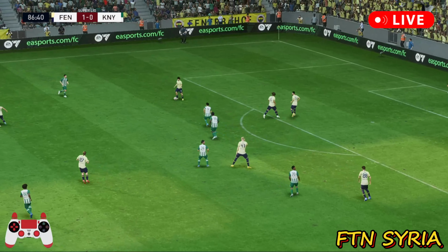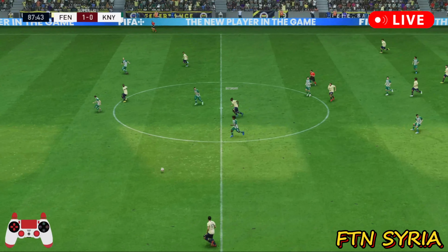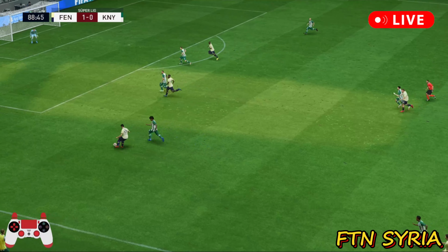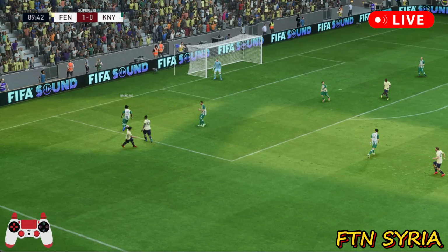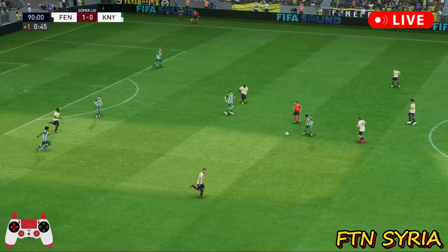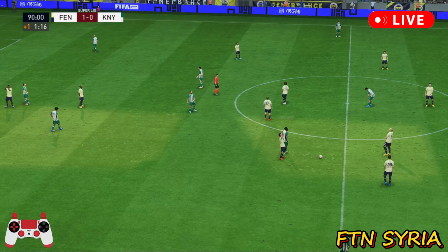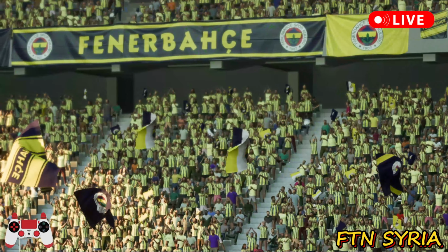Quality of pass needs to be a bit better. This might have potential. Batshuayi. He read the situation defensively and did his job. If you're wondering about stoppage time, 1 minute to be added on. And there it is, the final whistle. And the fans will be leaving the stadium with smiles on their faces.